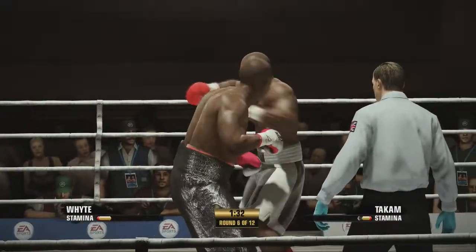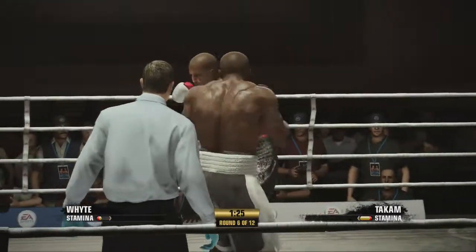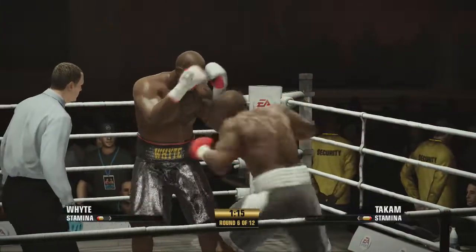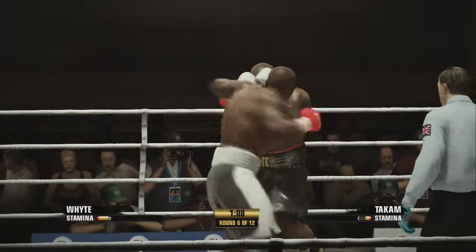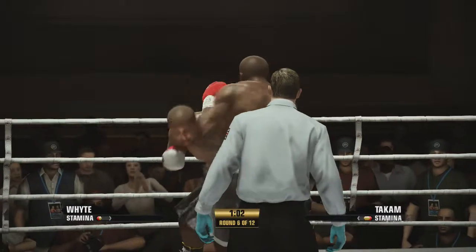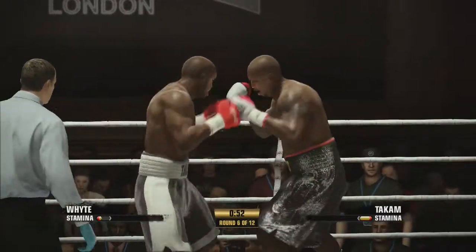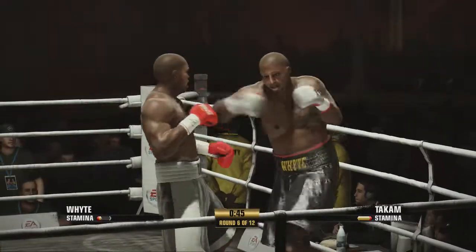Reaching the halfway point of round number 6. Focus. Focus. Missed the target with that hook. Keep moving. Come on, kid. Focus. Still not moving enough. Come on now, move, move. Staying away from those headshots with his defense up top.